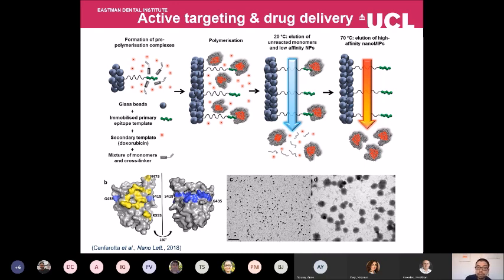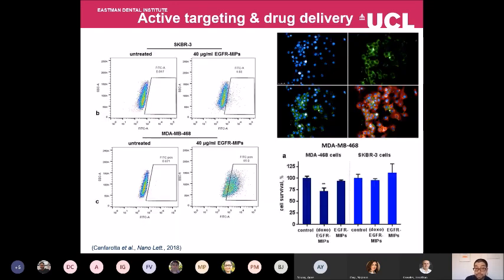And the secondary imprinting, so with the template not immobilized but free in solution, was done using an antitumoral drug, doxorubicin. Once after doing all the usual separation steps, you are left over with a nanoparticle capable of recognizing a target epitope and also loaded with antitumoral drug. So that's actually quite suitable, for example, for anti-cancer therapy. Does it work? It seems so.